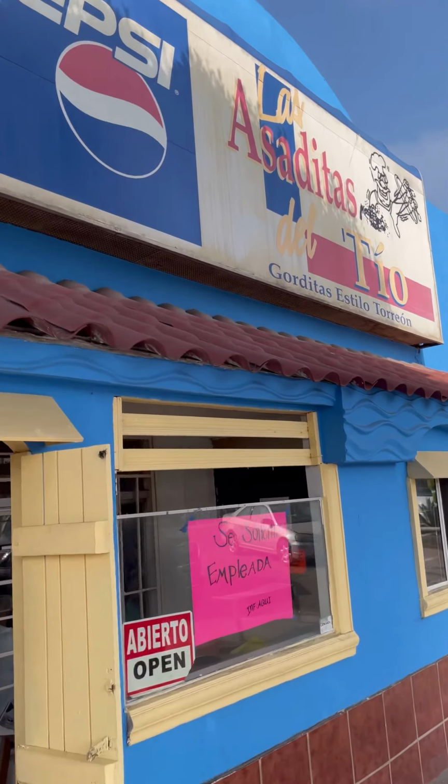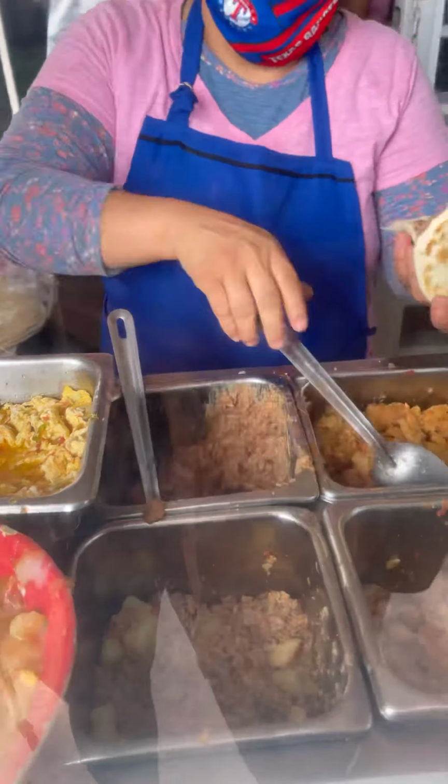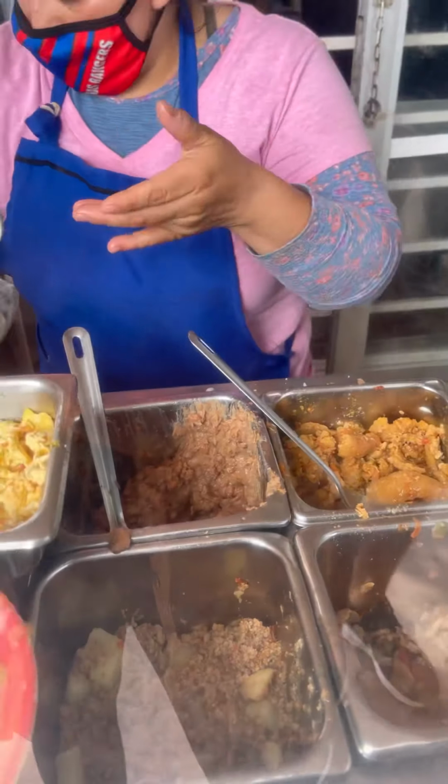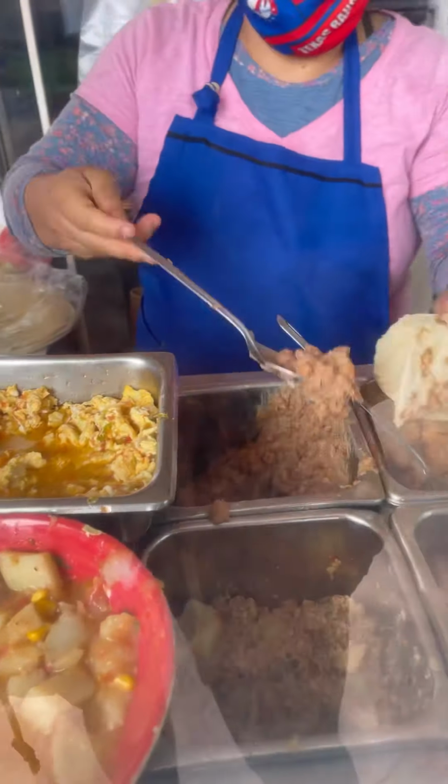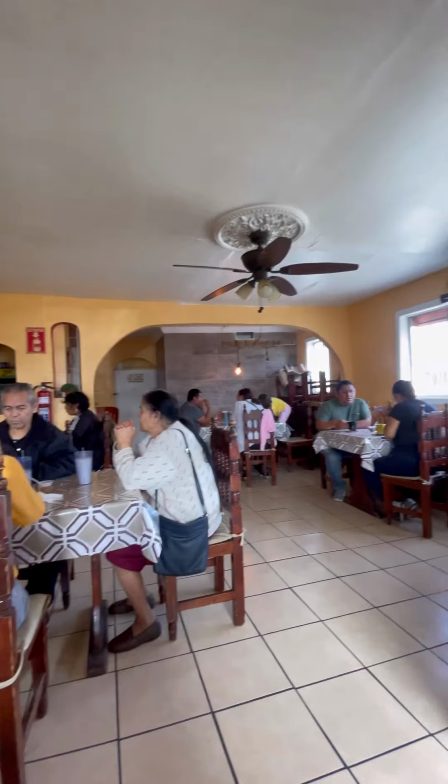Our first stop was Las Asaditas del Tío, which is located in Rosarito. They sell mouth-watering fresh-made gorditas with lots of different fillings to choose from. We sat inside and enjoyed some delicious sweet café de olla. We got a couple of each gordita to start our day.